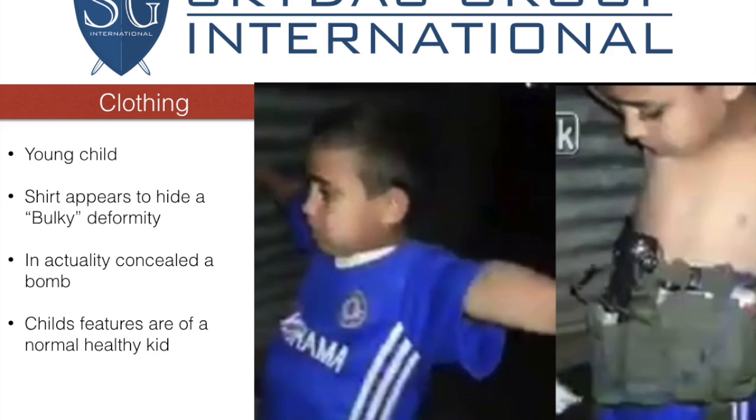What it was actually doing was concealing an explosive device here, and that's unfortunately one of the things that some of these guys are using. They're using kids.